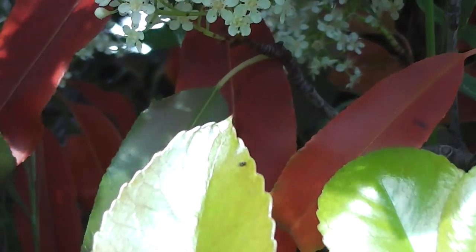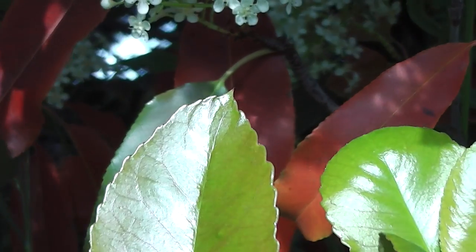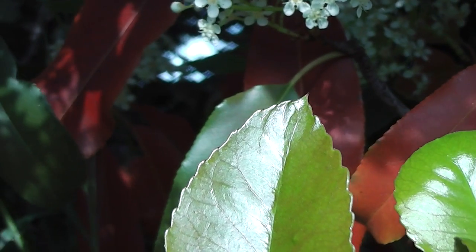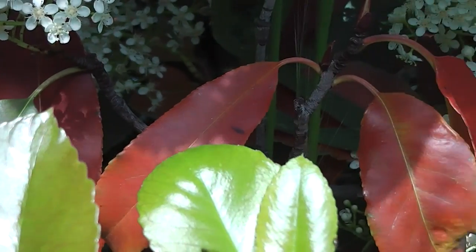Those red leaves are quite lovely, aren't they, in there? Quite a few red leaves, which are quite decorative, and red does light up a garden, doesn't it? It does. A bit of red is nice.